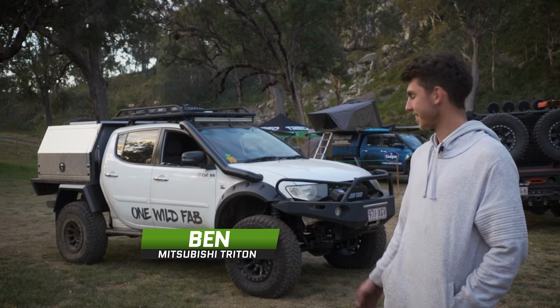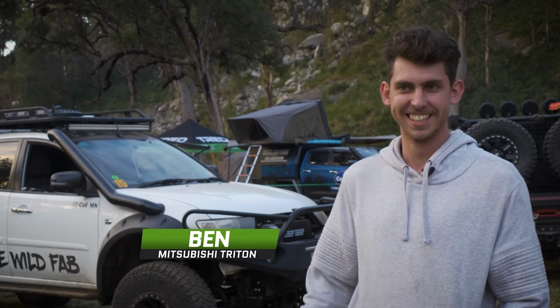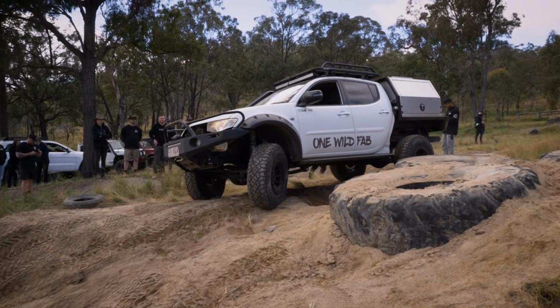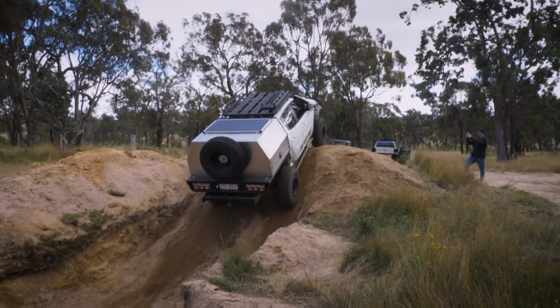This is my Triton. It's the sister to the other Triton. Solid axle conversion, 12-inch coilovers, 10 in the rear, daily driver. First trip, finished it yesterday.